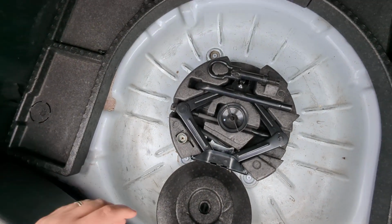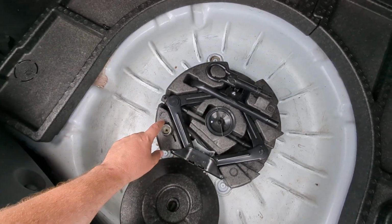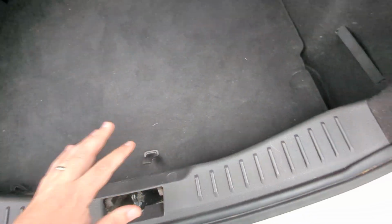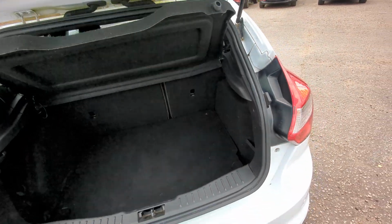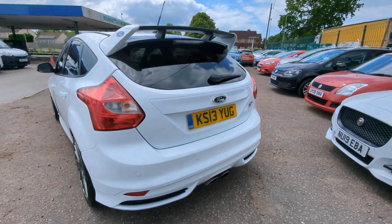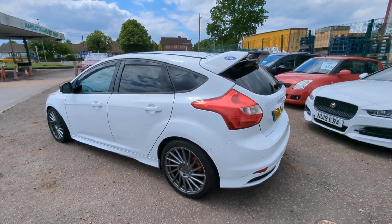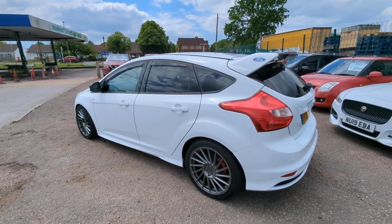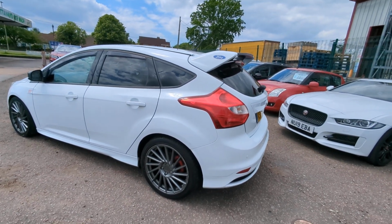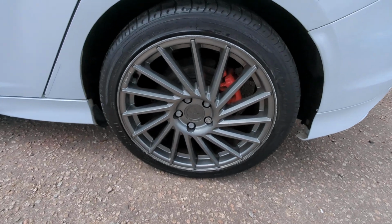In here we've got your tow eye, wheel brace, jack, and the all-important locking wheel nut. I'll chuck one of those generic tyre inflation kits in there because I couldn't see anything should you get stuck. But bodywork, really good. Like I say, I think you can see some evidence of impact on the front, but the rest of it, the gaps are really good, and I can't spot any poor previous paintwork throughout the rest of the vehicle.